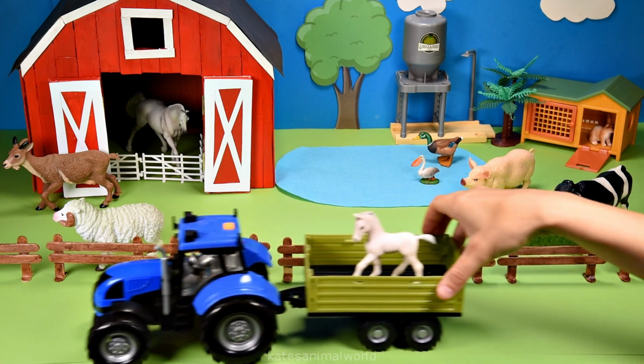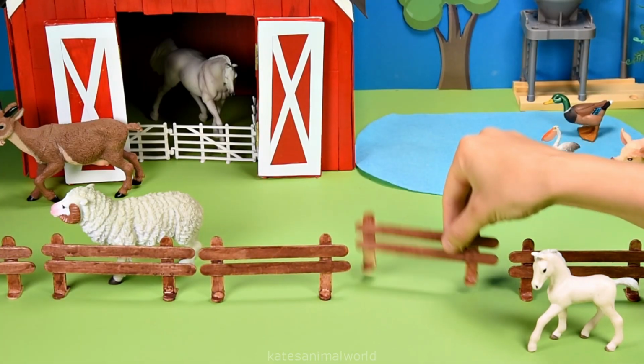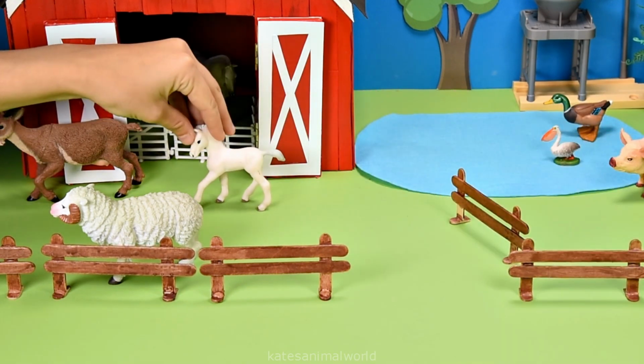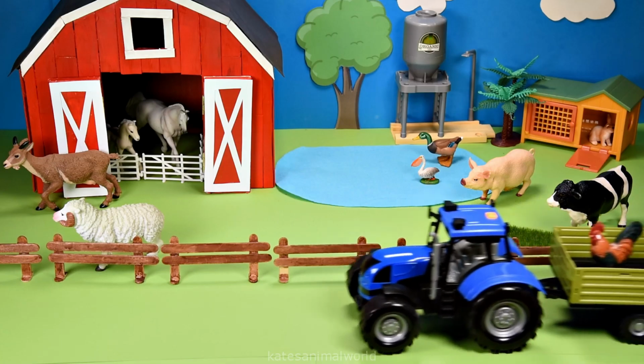The tractor has arrived. Who's in the back? It's a baby white horse, and I bet they're looking for their mum. Hi, Mum. Okay, let's pop them together. Don't forget to close the gate.